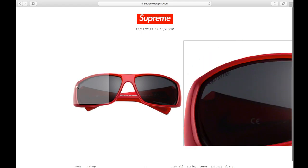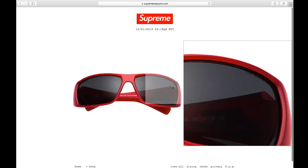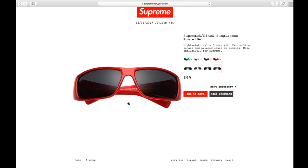Or you got the Supreme name on the right hand side of upper lens right there. And then on the left hand side, got the Nike Max something right there on the upper left hand corner of the lens.